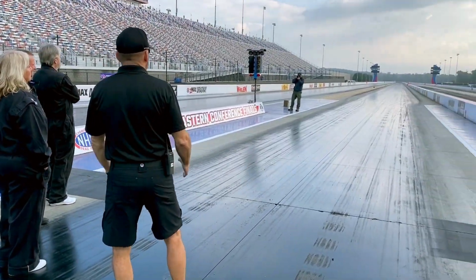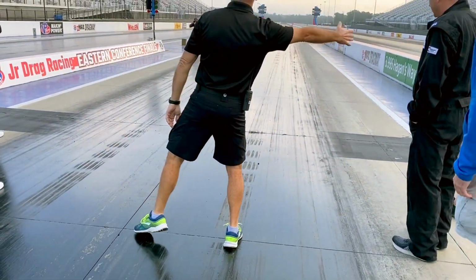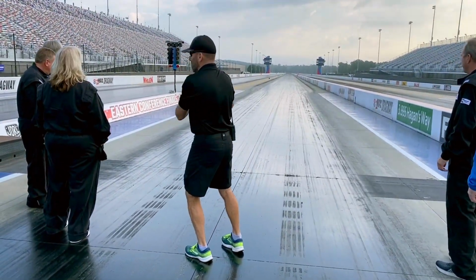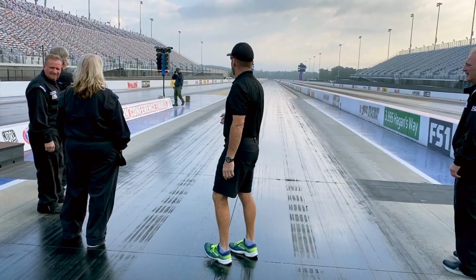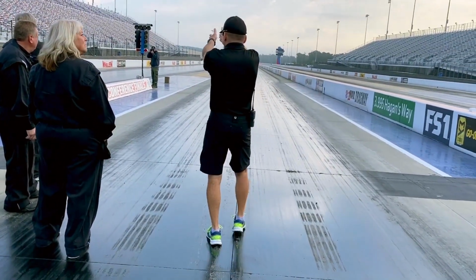Right down the middle. Notice how it's really dark and then it's shaded dark and then there's no grip at all. We want to stay down the center in the middle here. So when we come up, we're going to line ourselves up. I'll explain the tree in a minute, but we get ourselves lined up. We're focusing on the tree.